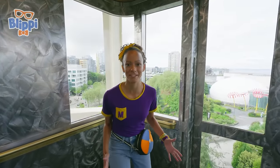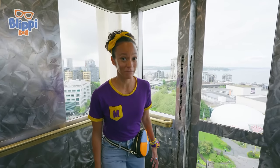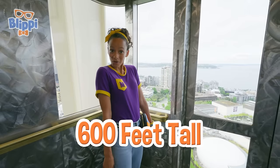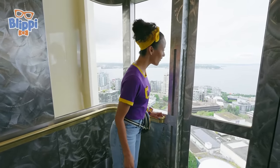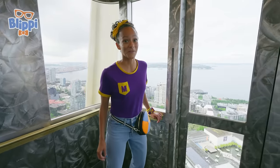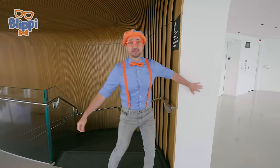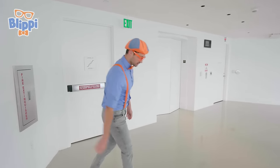I can't believe I get to go to the very top of the Space Needle. I wonder if I'm going to beat Blippi. This elevator's really fast. Did you know that the Space Needle is over 600 feet tall? That's more than 180 meters. Very, very tall. Whoa, we're so high up now. Oh, I think we're almost to the top. 830, 831, 832. Yeah, I made it to the top of the Space Needle. Oh, I am very tired though. Oh, that's a lot of steps.